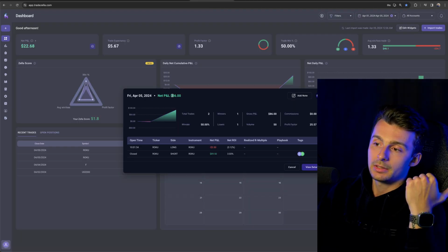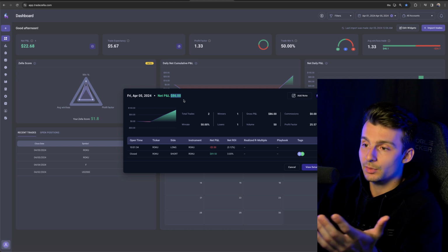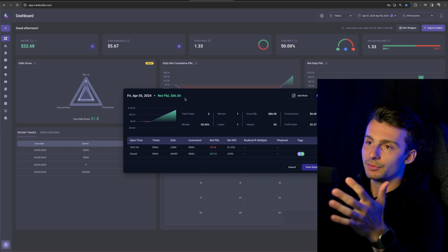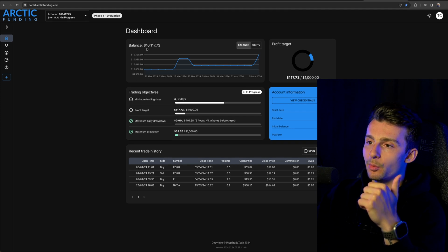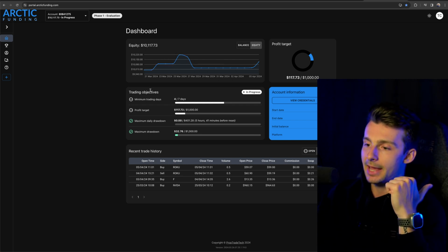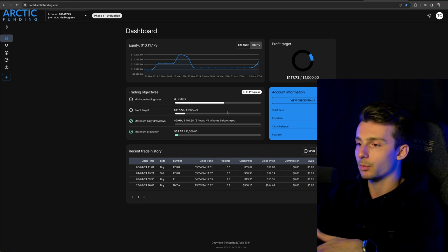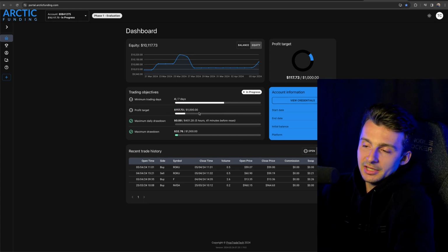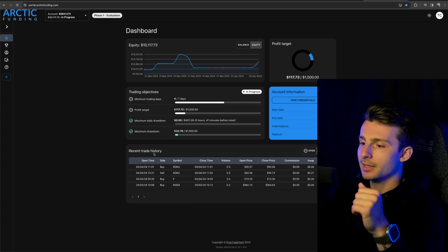So, 86, I was looking for more like 200, but okay, it is what it is. And that was it. I was risking about 100 or so. To double check here, on the portal, we are now at a $10,117 account, so we are moving the account in the right direction. And we've traded 4 out of the 7 days. We're looking to make $1,000 as our profit target. We're about 11% of the way there, right? Is that right? Yeah, 10, 11%, something like that.